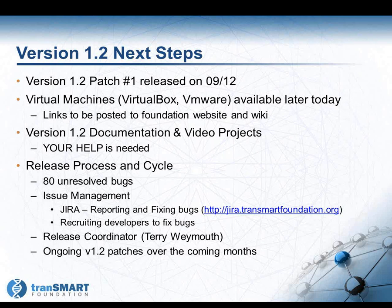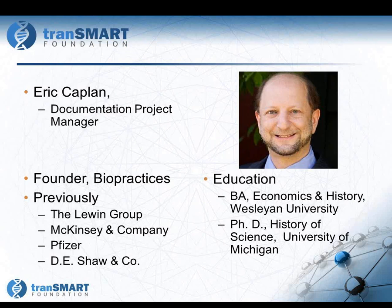Eric's background is he's a professional writer. He's a founder of BioPractices. He's worked with a number of very good groups in the field, the Lilly Group, which I've worked with in the past, McKinsey, with Pfizer, D.E. Shaw, I mean, really top groups in the industry. His background is a PhD in the history of science from the University of Michigan, and he is very active in developing white papers and various kinds of documentation and writing projects across the industry, really key in helping drive opinions and content across the industry.